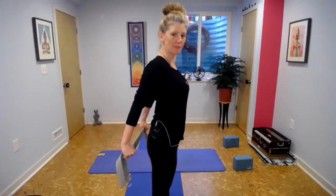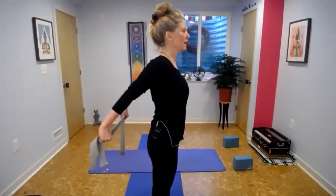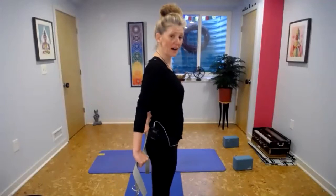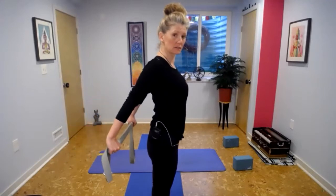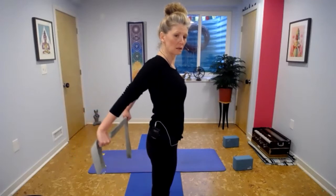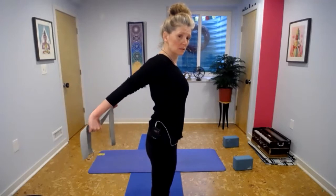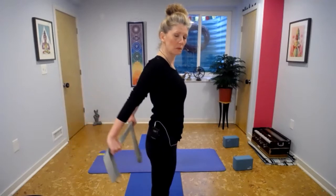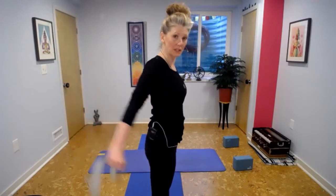Okay, so I've got my strap in my hands, a little wider than shoulder distance. And I'm just going to lift that strap up, light tug on the strap, and release back down. Let's do a total of 5 lifts. Inhale. Exhale. Doesn't matter how far up you come. Good, you got it, Deb. Palms facing away from the body. Right, maybe the last one you hold at the top. Good, and then we'll release.